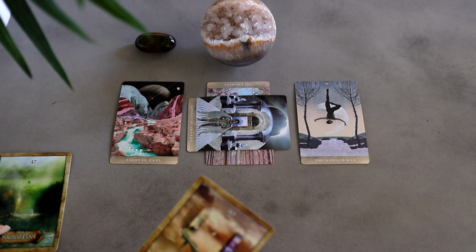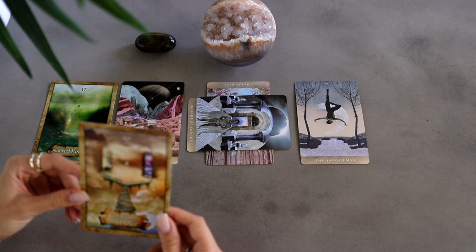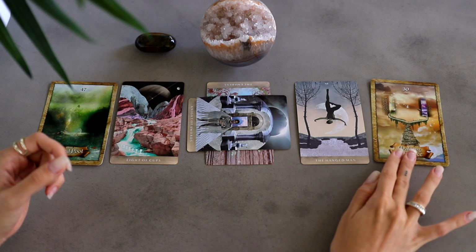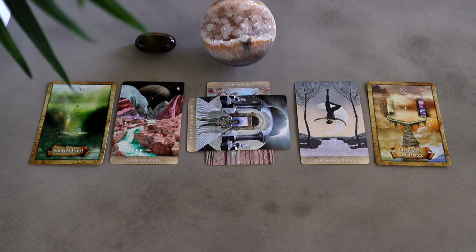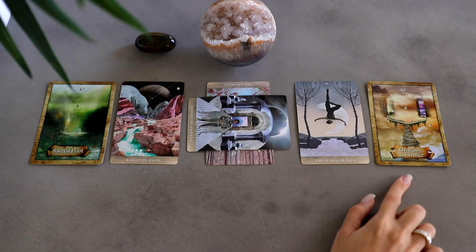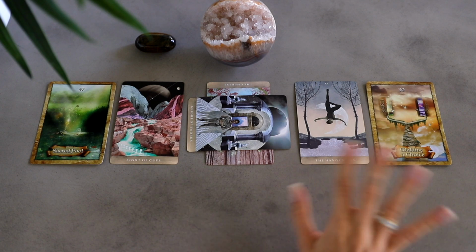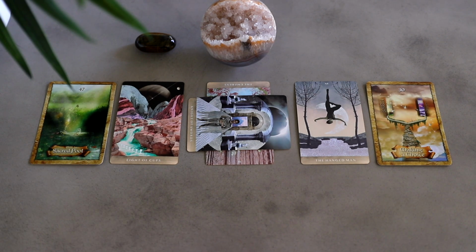So we have Sacred Pool, and then we have Making a Choice. Ooh. Okay. So, Sacred Pool. I almost have a question for you guys. If you guys were also attracted to pile number 3, this card right here reminds me of pile number 3 so much. So you guys might have also been attracted to that pile. Just saying. And then we also do have Sacred Pool over here. So, Sacred Pool, I'm going to start off with that.